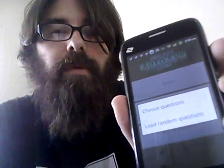So in this case, I'm going to exit the application and start it back up again. And it's a real simple app. It seems like it's got a lot, but it'll walk you through everything you got to do. You can load the random questions. You can choose your questions.